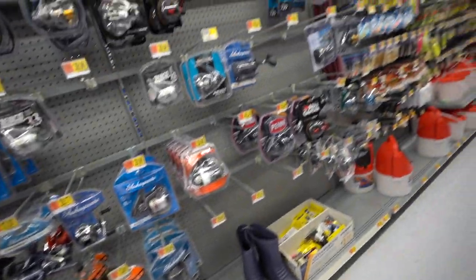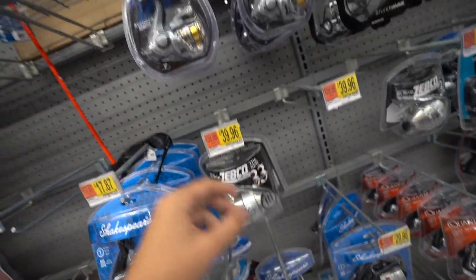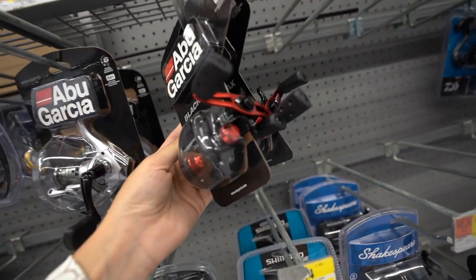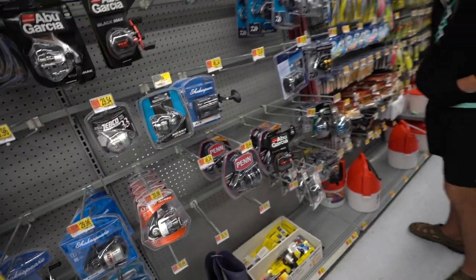All right, so what are we looking at here, man? Let's take a look at what we got here. We got spincast, spinning reels. If you guys have been around the channel for a while, you know I actually used to have one of these and I bought it in a Walmart. This one is $39.86. Let's see what else we got. You see any other ones, dude?